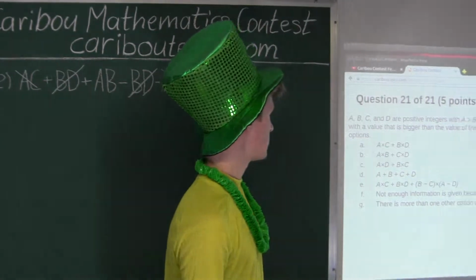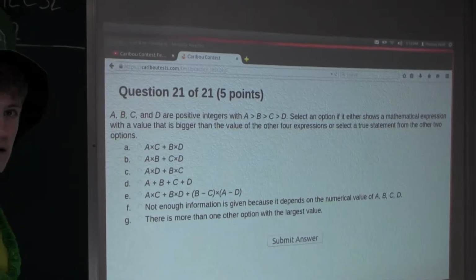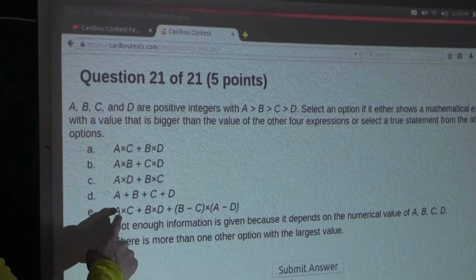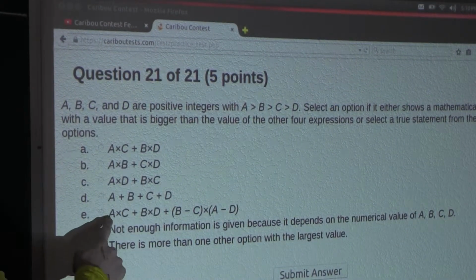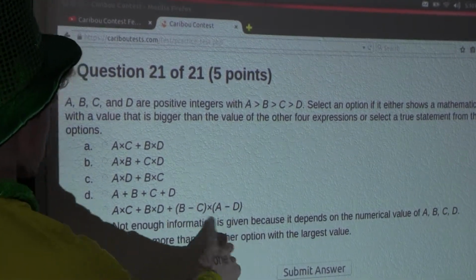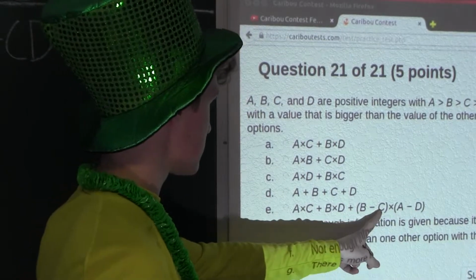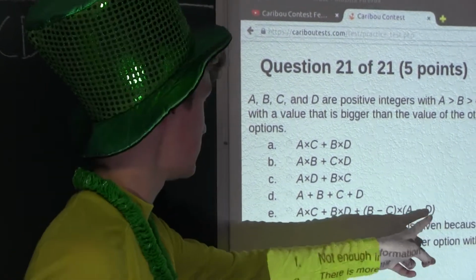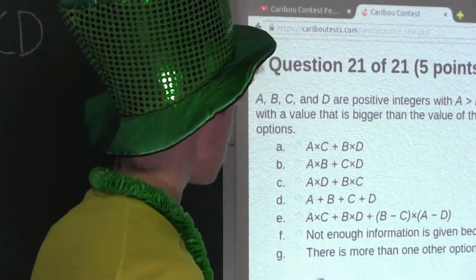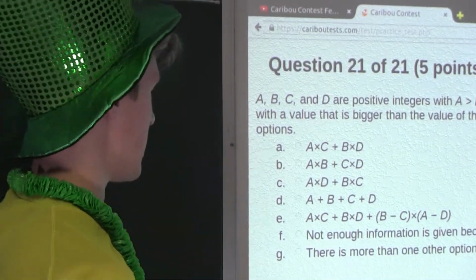Now let's compare option A and option B. For option A, we have AC plus B times D, and that is exactly the start of option E, which is A times C plus B times D, but the only difference is that E is this much bigger than option A. We know that B must always be greater than C, and A must always be greater than D, so both these differences must always be positive, and therefore this must all be positive. So option E, and of course option B, must always be greater than option A.